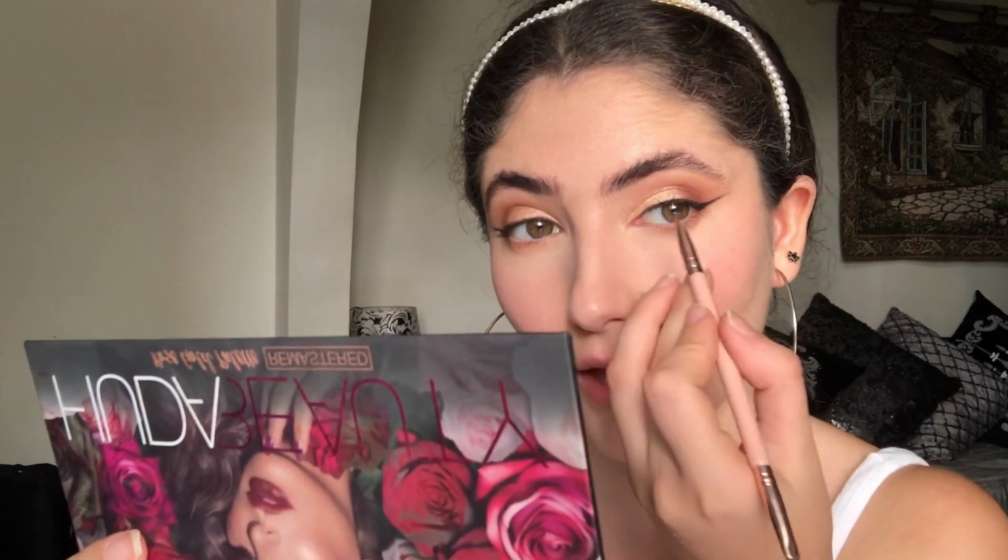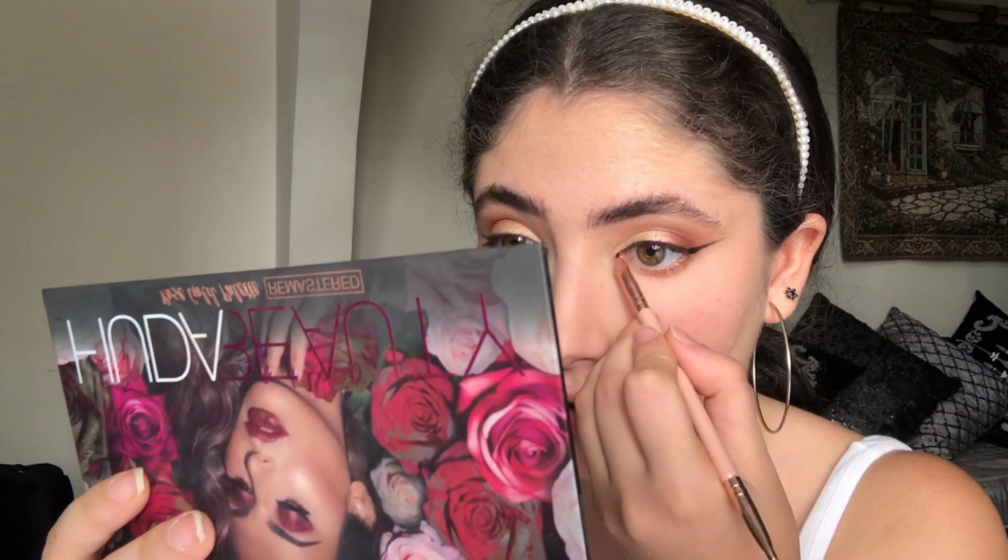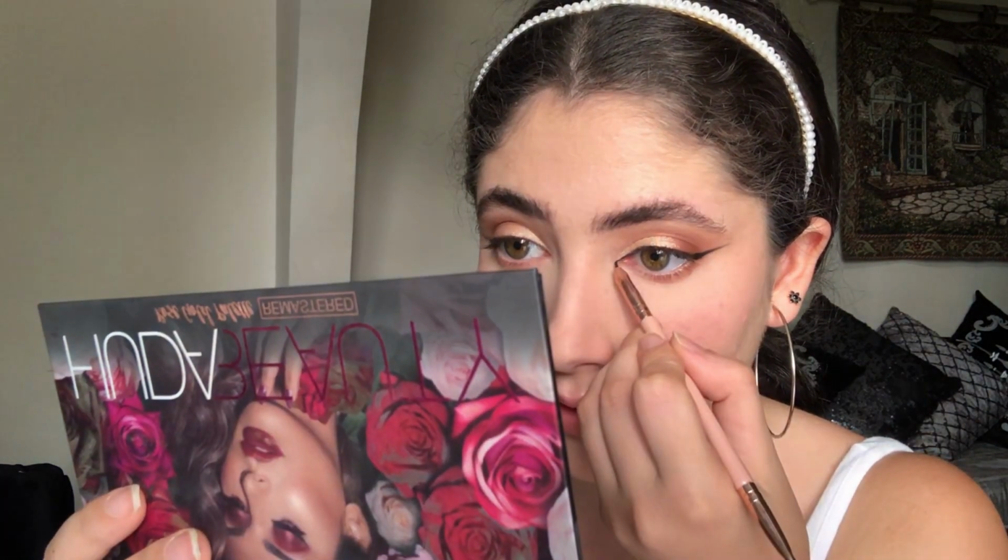And to draw that inner corner cat eye, box eye thing, I always do it, if you check my page, I always do it. So you just want to look straight, follow your natural eye shape, like that.